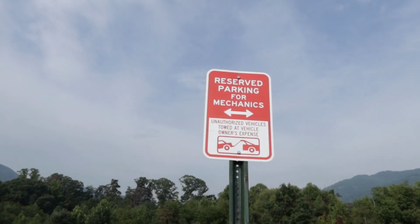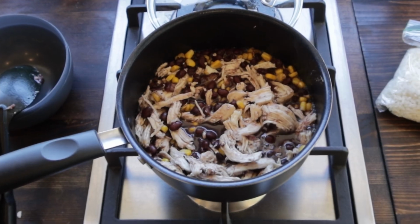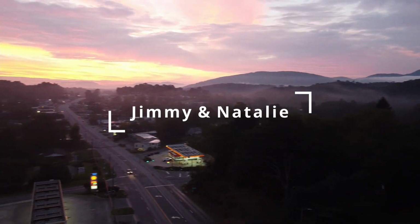Our trip has kind of taken an unexpected turn. So we're currently sitting in the parking lot of, to our knowledge, the largest eastern hub for diesel engines.